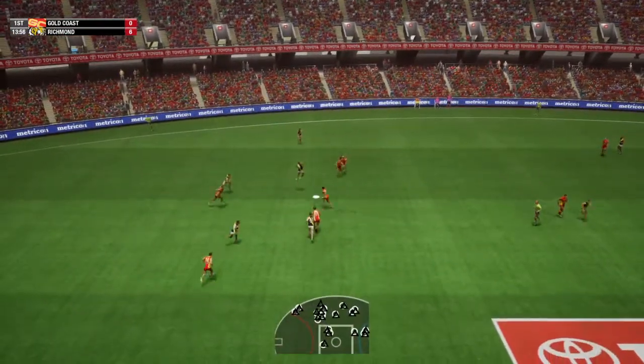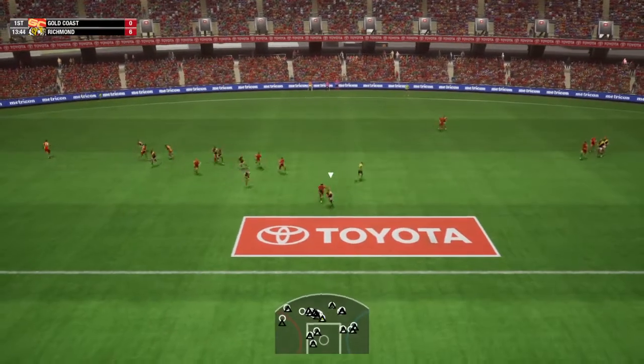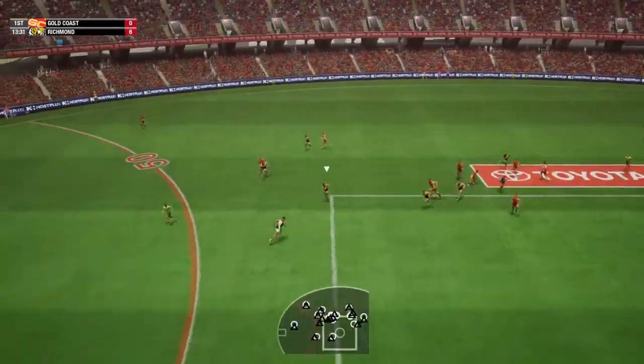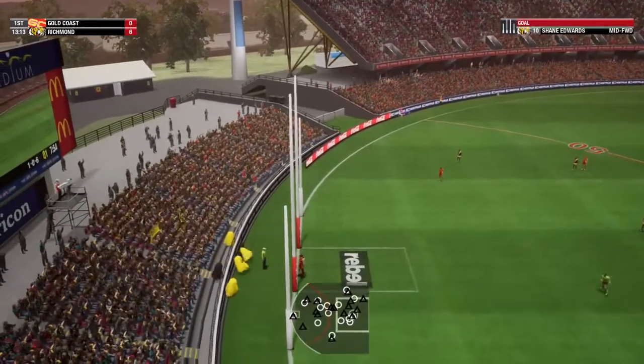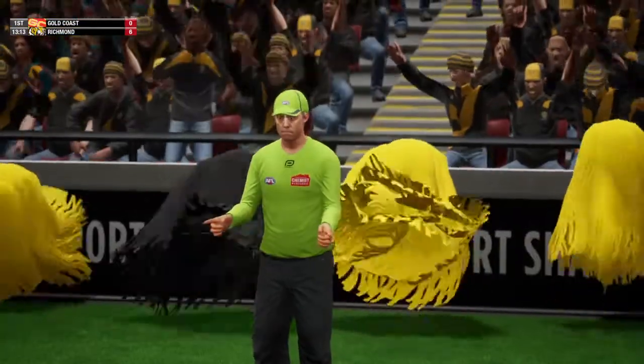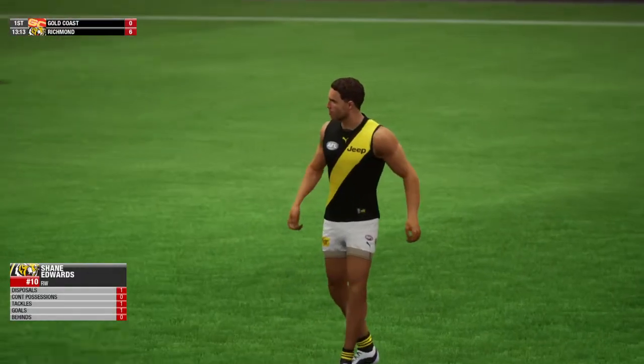Just put it on the boot. Collins couldn't keep his hands on it. Prestia slips the tackler. Keeps it moving. He's got the footy in his hands. On its way. He went for broke from a long way. And it paid off. He puts through his first goal. Edwards celebrating.